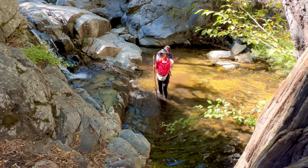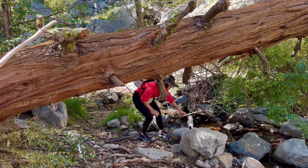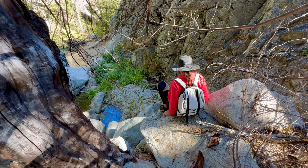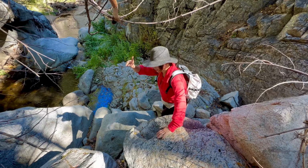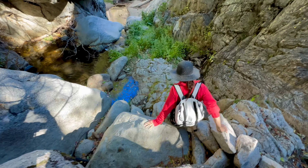Uh-oh. It is slippery down there. Watch out for that guy. Yeah, it's a tight squeeze. You're going. Three points of contact at all times. Yeah, three points of contact. Unless you're the filming guy.